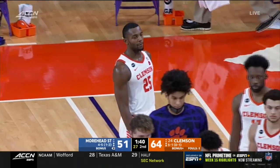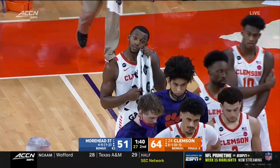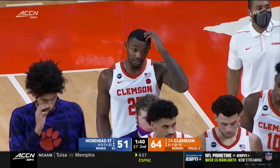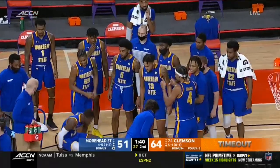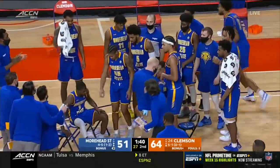We get a 30-second timeout by Clemson. Aamir Simms moments ago fouled out. A little bit of a 6-0 run here by the Morehead State Eagles. They've made 6 of their last 8. 1:40 to go in regulation.